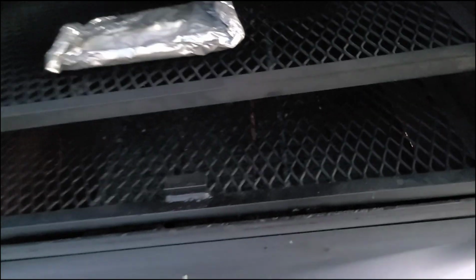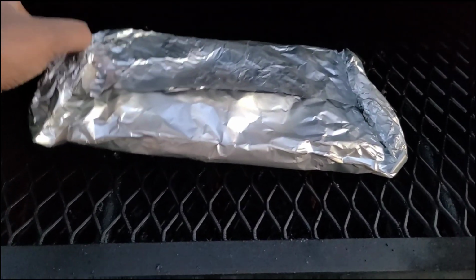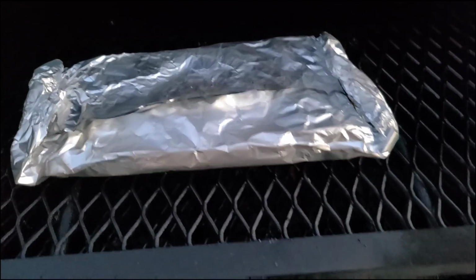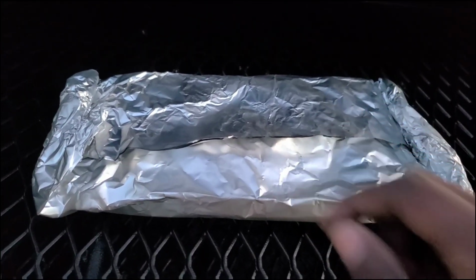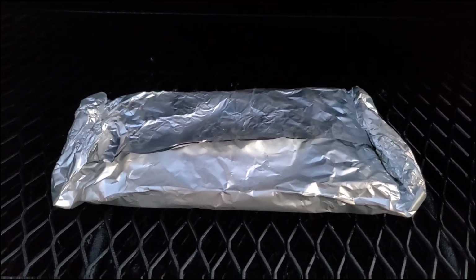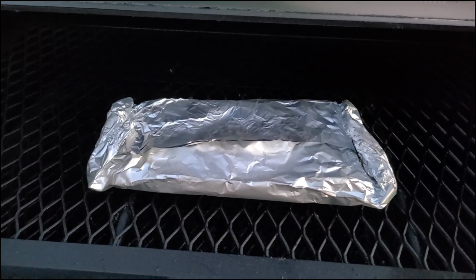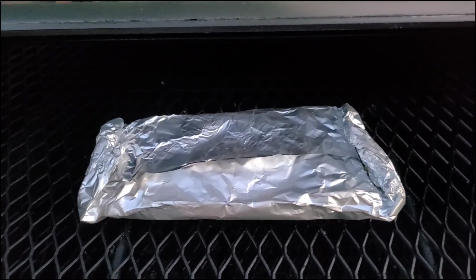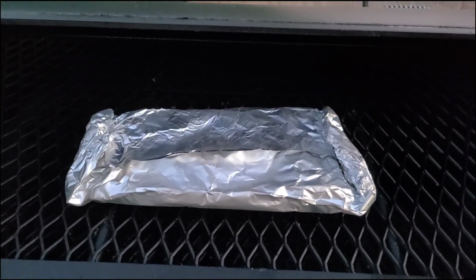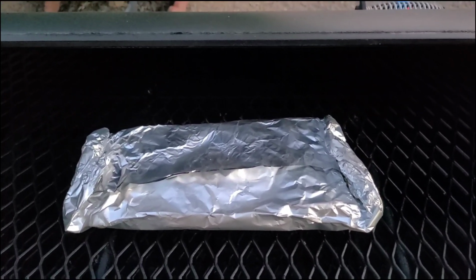All right, it's been about 2.5 hours and we've been rolling along at 250. Really what I want to do right now, it's only been about a half an hour since I've been wrapped up. I want to see if I got any bend going on, any type of wiggle, even though these are double foil. Normally I go for about an hour. I'm not going to go too long with these because I know for a fact they got a lot more fat in there than the normal ones that I'm used to cooking. So I'm probably going to give it another 15 minutes. We'll pull it up off of here, get a little bit of sauce on it, and give it another half an hour or so, and then we should be ready to rock.